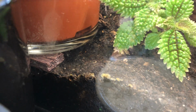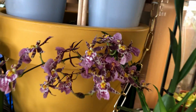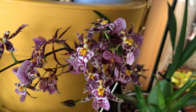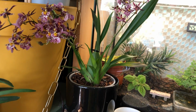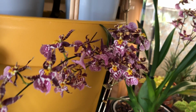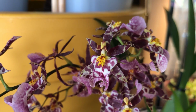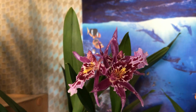We'll make another video when I feed them. That's lovely. Oh, and she smells lovely. It's a cross between an Oncidium and a Brassia. Yeah, they said it's just a Brassia, but when I looked it up online, it's Sharry Baby Oncidium because it smells so sweet.